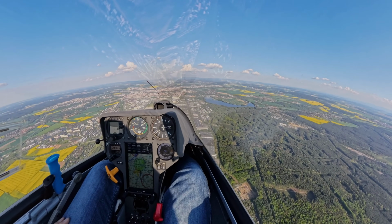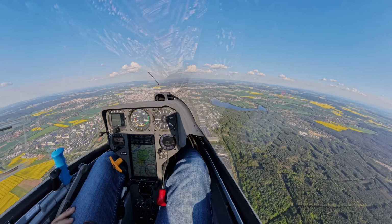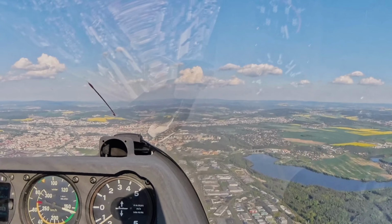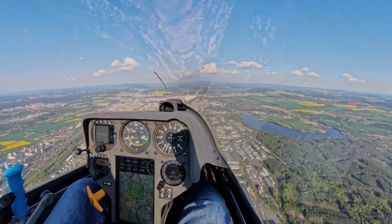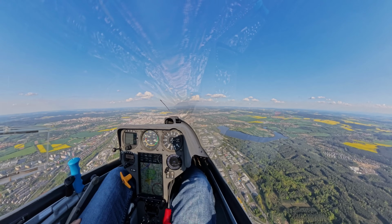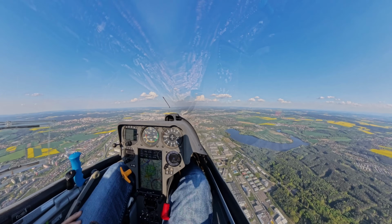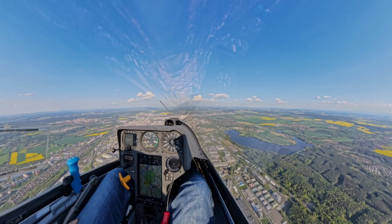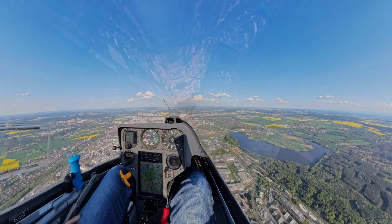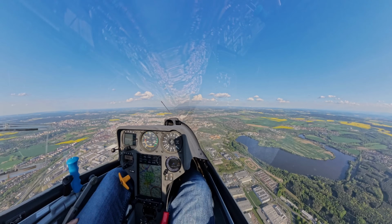Now we should accelerate slightly. Straight ahead we can see the airfield. And of course Pilsen. Four kilometers left. Will we make it? I'm quite optimistic. We also have some energy now with the speed. So I try to accelerate already.